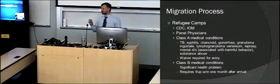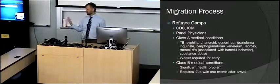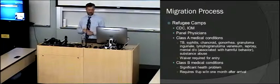So communicable disease, mental health disorder specifically with harmful behavior, and substance abuse. Now, I said it may preclude entry to the U.S. It may not, but they do have to apply for a waiver, and then it has to go through some channels to make sure that they can come.